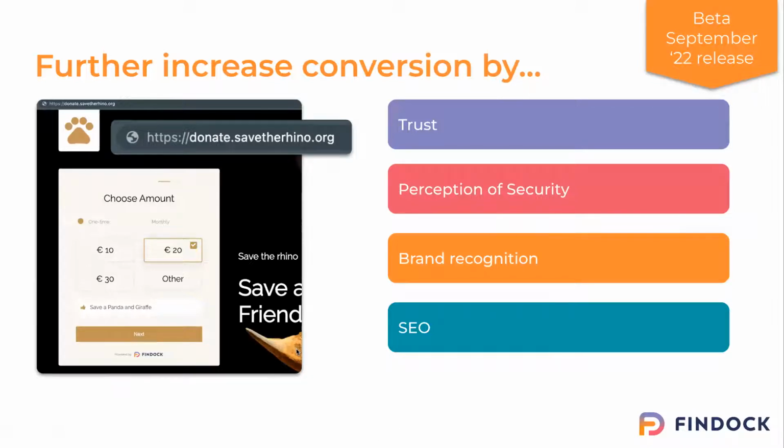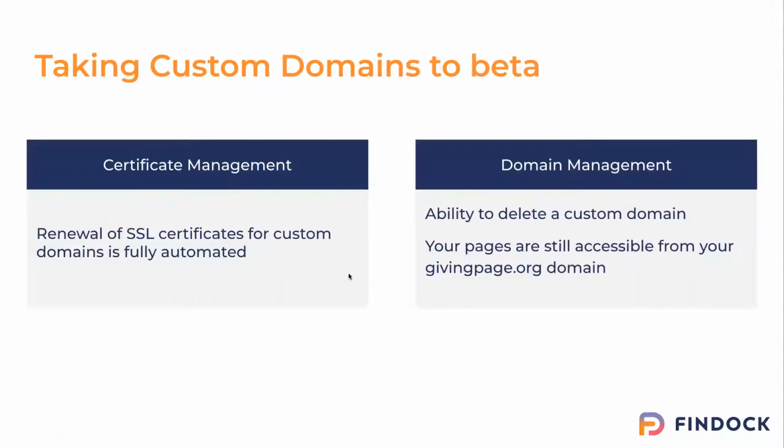Again, it's important to start with why we are developing custom domains. It's a way to increase trust, perception of security, brand recognition, and your SEO score when you use giving pages. And there are 2 things we needed to do to move this from pilot to beta. One is certificate management. So we've automated the process of renewing and monitoring the SSL certificates, so your domains will always be ready to use. Secondly, there was no option yet to delete a custom domain, and we've added that as well in this release. So that makes it possible for us to move this into beta stage.